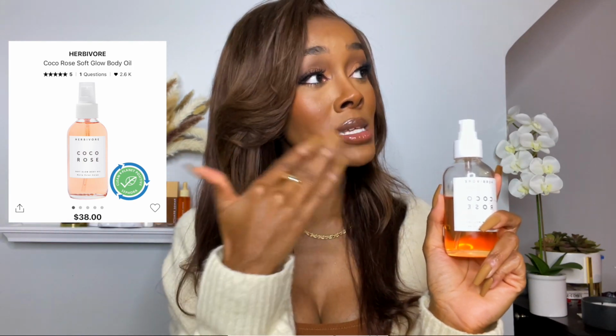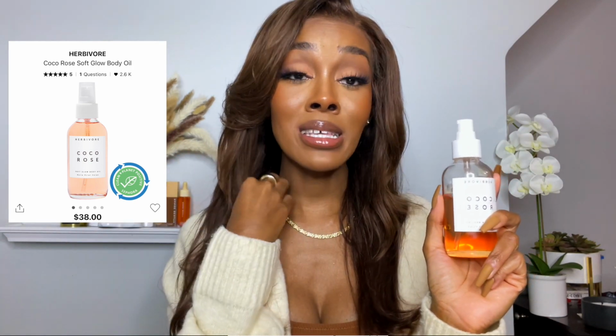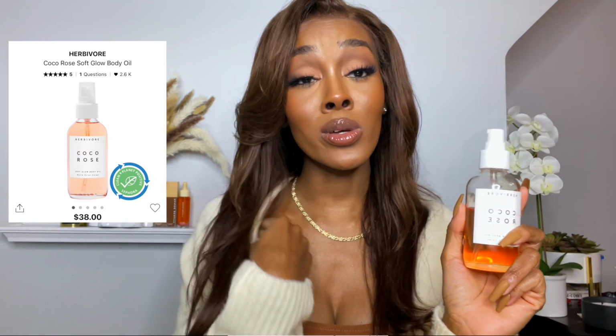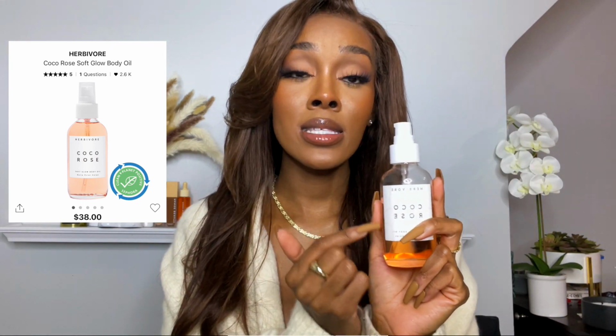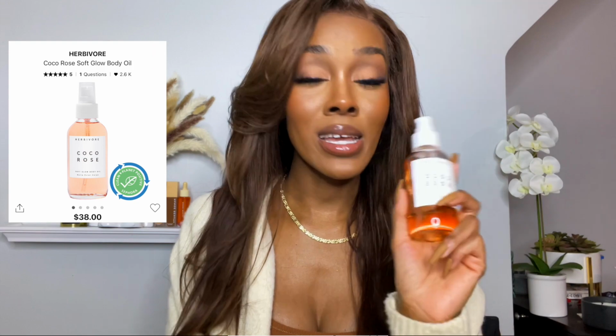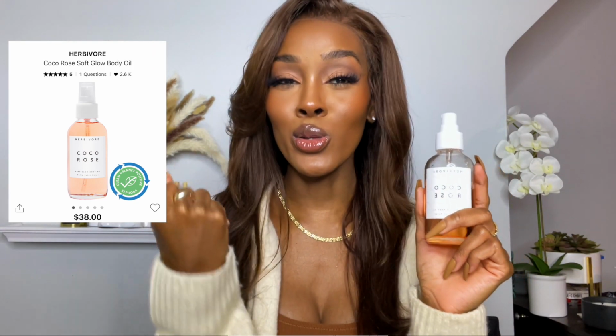And I'm telling y'all, my skin stays hydrated all day, especially right now. My skin on my body gets really dry once it starts getting cold out. Get this and you will never have dry skin again. It smells amazing. It just does what I need it to do. Try this and thank me later.